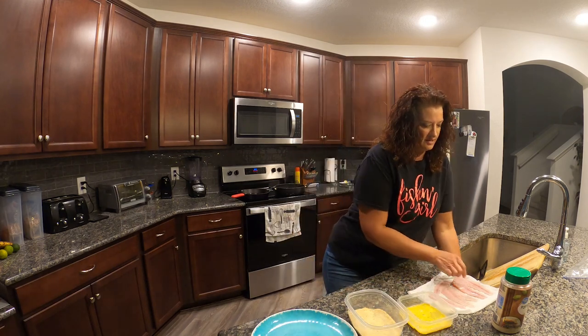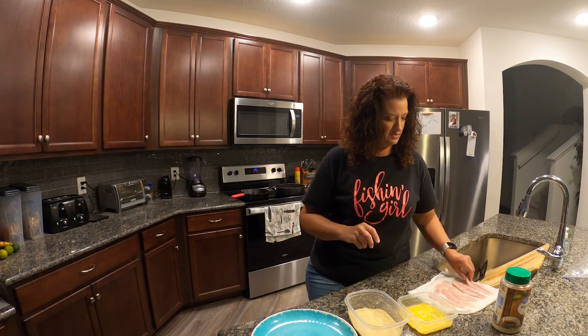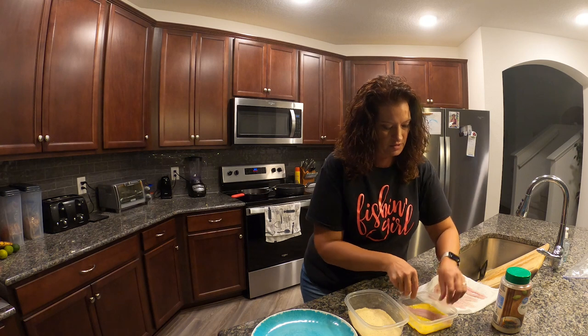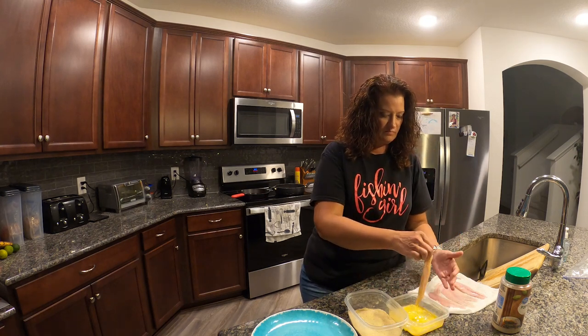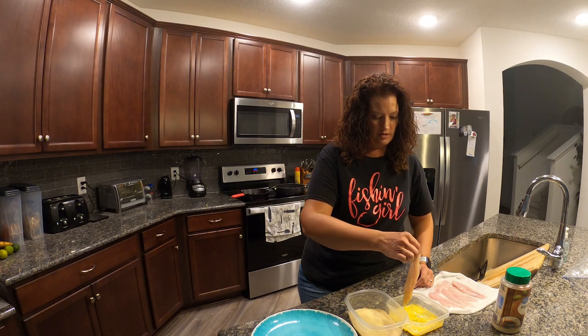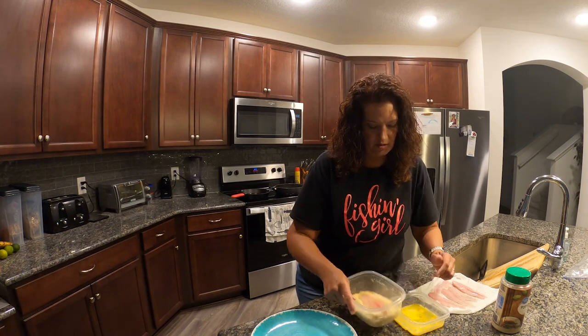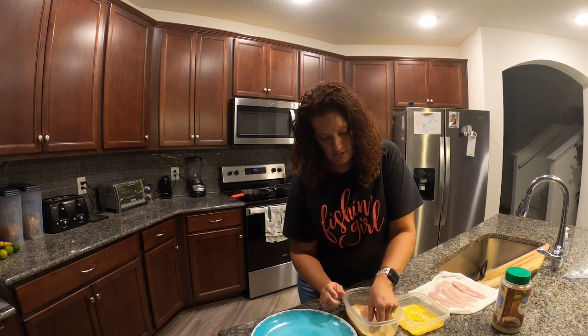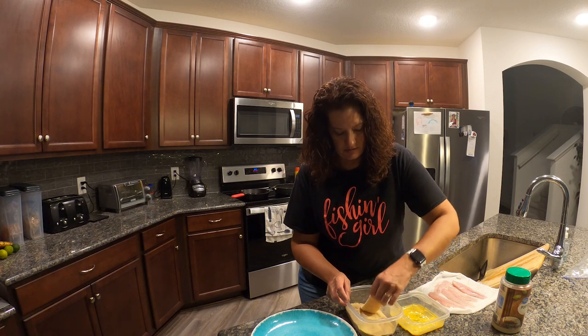We'll get on to filleting these guys, and we're gonna keep an eye on that redfish. It's starting to smell really, really good. So for each one of these, I'm gonna take it into the egg, a little production line here, and then into this seasoning mix. I try not to use the same fingers for the egg and the seasoning so they don't get all goopy.